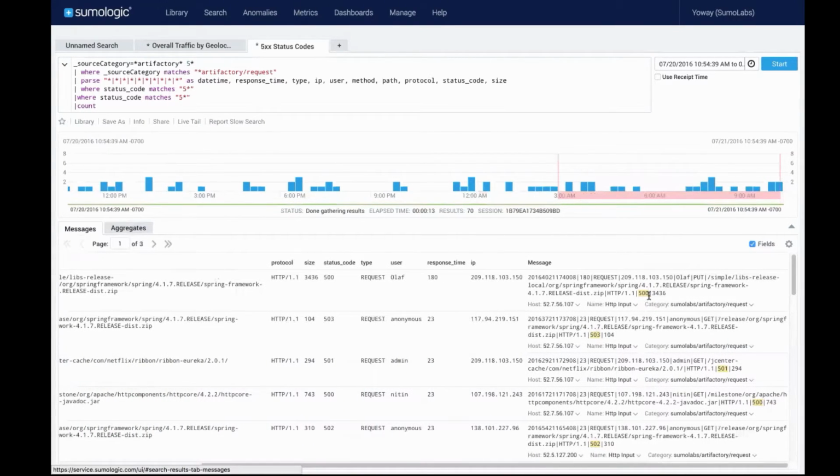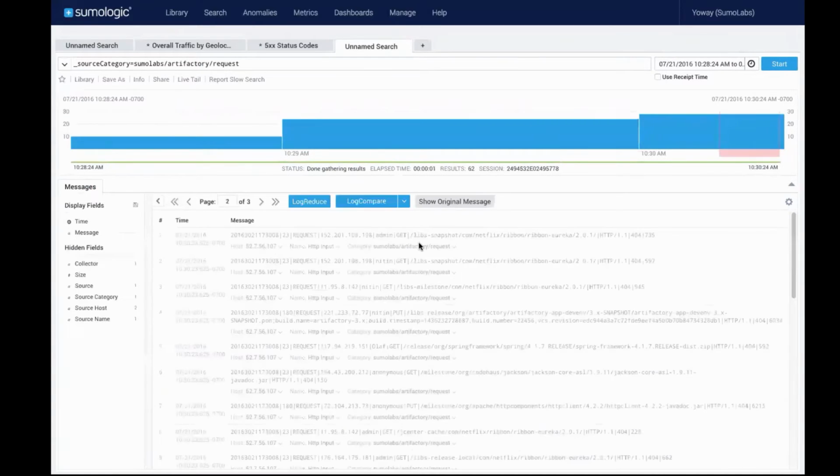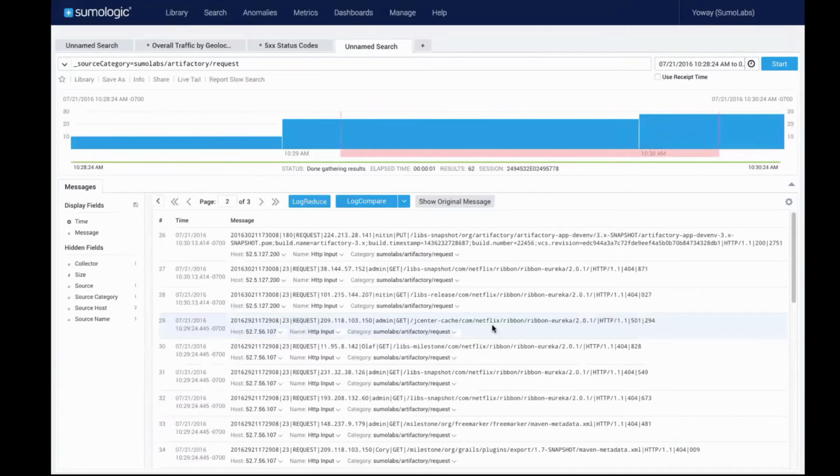And then we can see over here the actual messages. We've got some 500s, 503s, 501s. Let's say I'm interested in getting some context around this 501. What I can do now is make use of my category, and category, by the way, is a piece of metadata that we use to organize the different logs that come in. This is coming from the request log, so I'm just going to hit the surrounding messages plus or minus 1 minute. This is now going to show the context around that 501, but it's only going to be in the request log, so you can see highlighted in blue there.